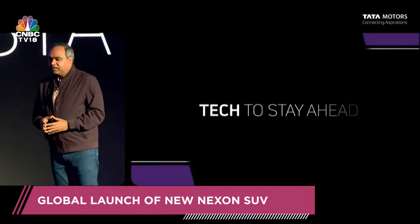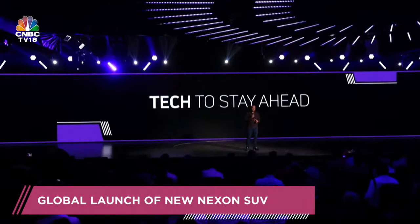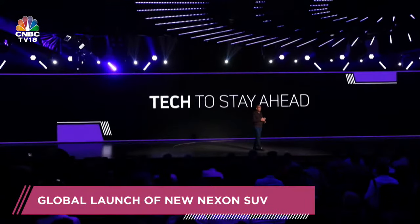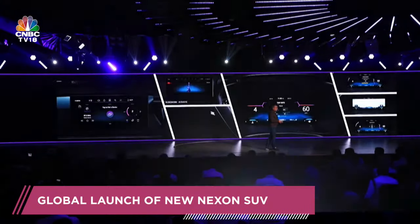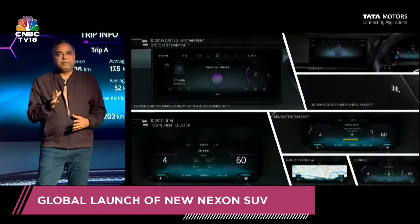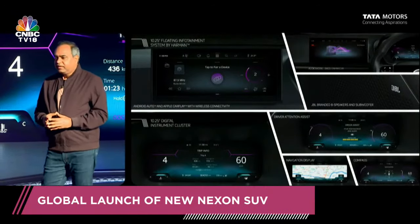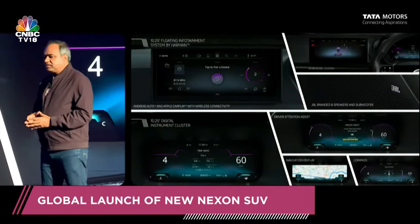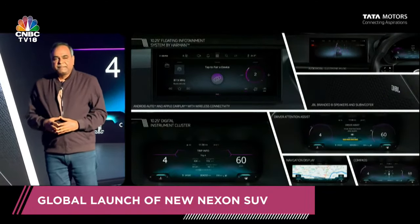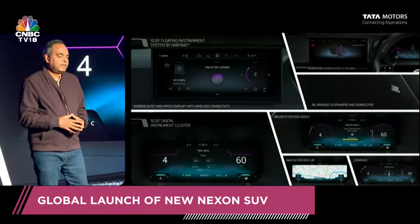The new Nexon is embedded with industry-leading tech to keep the consumer and the car futuristic. At your fingertips is the high-definition, sleek 10.25-inch touchscreen infotainment system by Harman with an immersive digital experience and 9-speaker system with audio works. It keeps the driving aura legendary and cinematic.